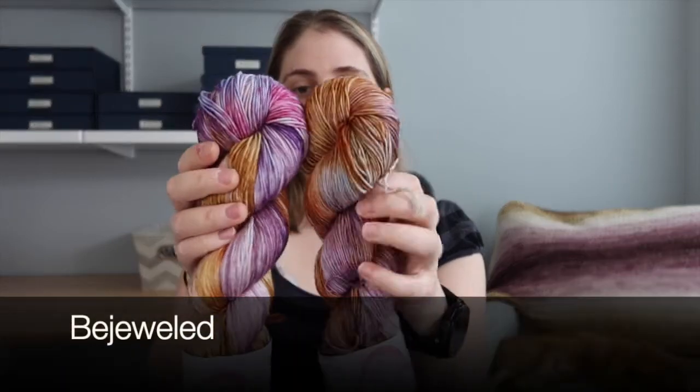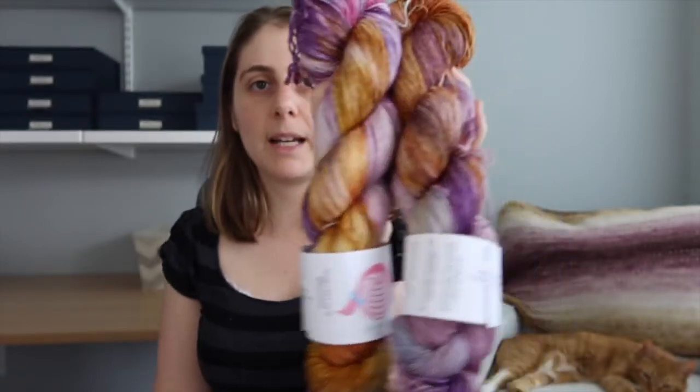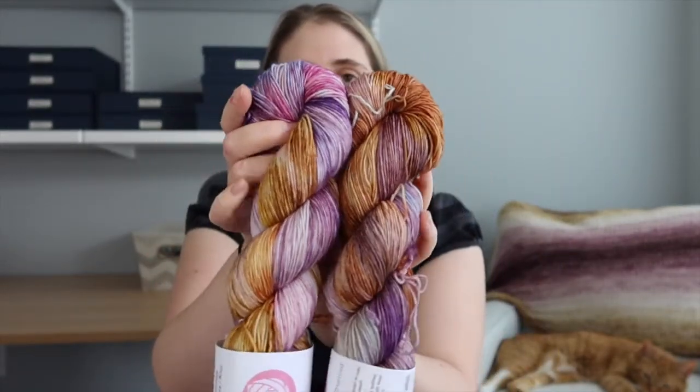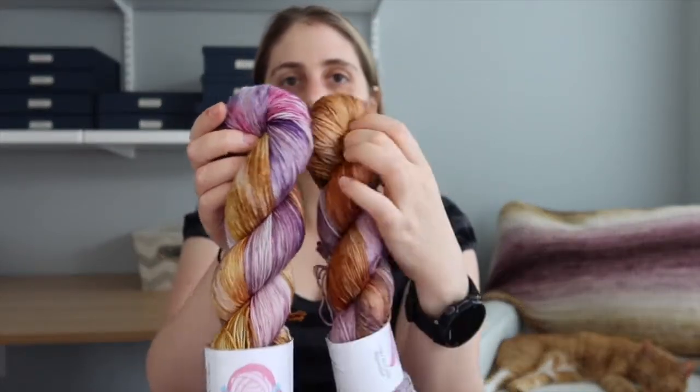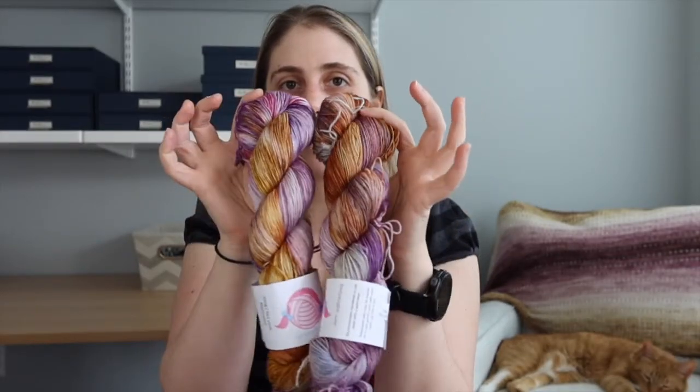Another one is Bejeweled. This colorway will pool a little bit with the way I dyed it, but there's this really pretty caramel color, purples, pinks, and a powdery blue. Just a really pretty, colorful, get-a-little-bit-of-everything type of skein.